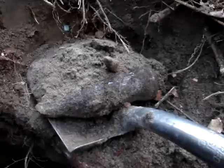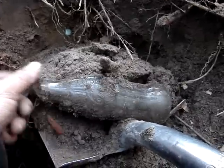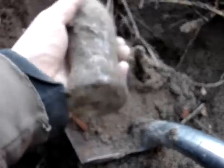Well, I feel a bottle down there. It's really dark, so I don't think you can see it, but here it comes. It's like a Coke bottle. This one's got the top broken off, but at least it's more intact than the other stuff. Yeah, I can tell just by the odd gray color that it's a 1915.